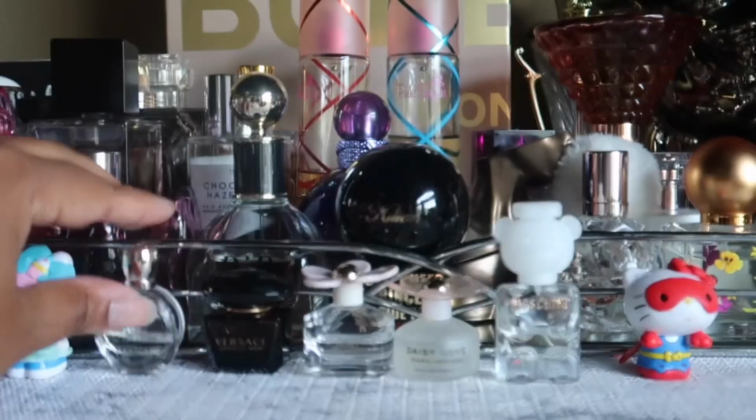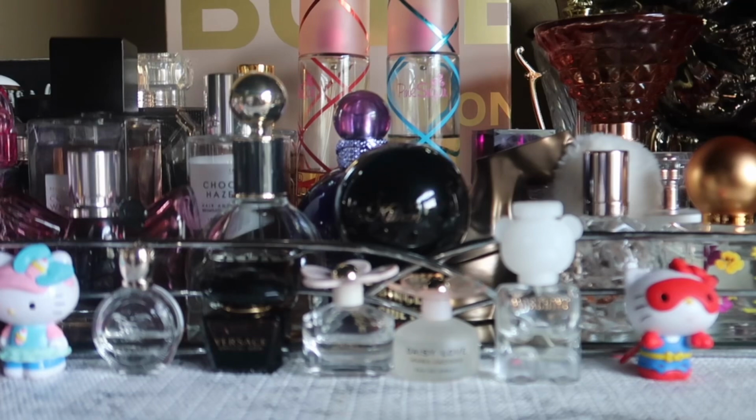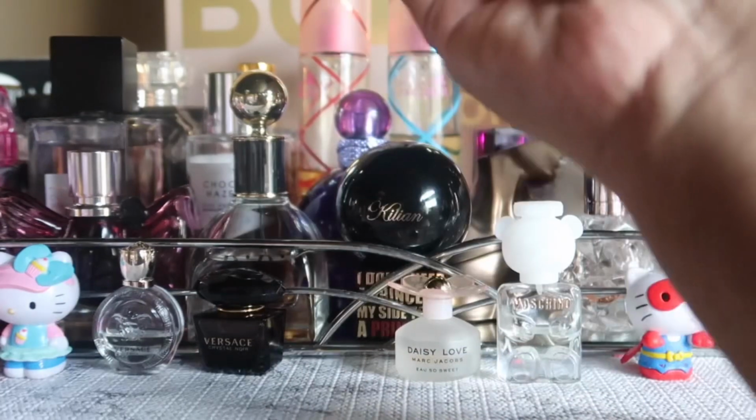And clearly I'm her biggest fragrance fan, y'all. Clearly, I just be fangirling my own mama, but she just always smells so good. So when she has a signature scent, her body chemistry just smells really nice with it.